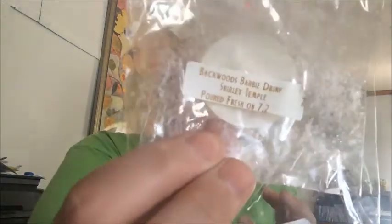So the first one here is a favorite of mine, and I'm sad that it's gone because it was so, so good. It's Backwoods Barbie Drinks the Shirley Temple. And I believe this is the Strawberry Satsuma with the Bob Pop Martini or something like that. Basically, it has like a cherry fizziness to it, and then with strawberry and Satsuma. I think I like this one so much more than just Backwoods Barbie because it has that fizziness in it, and I loved it. It turned out really, really well.